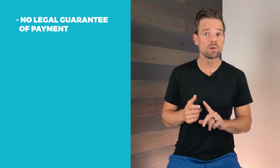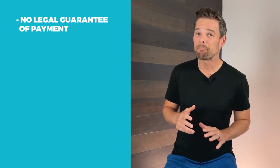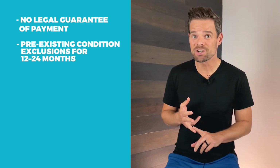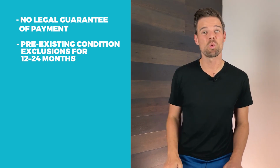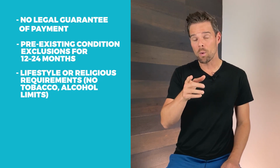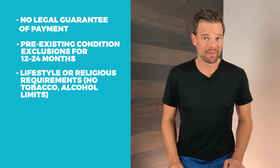There is no legal guarantee of payment with health share plans. These programs are not bound by insurance laws, so they can decline to pay for a service even if you expected coverage. Pre-existing condition exclusions are common, sometimes for the first 12 to 24 months. Lifestyle or religious requirements also may apply. For example, no tobacco and limits on alcohol. Any violations can mean denied sharing in the plan.